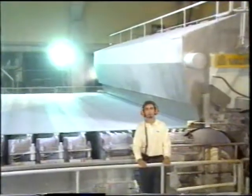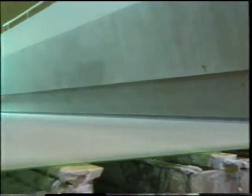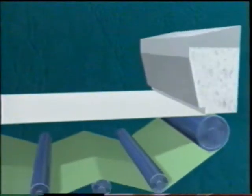I am standing at what is known as the wet end of the machine. The pulp arrives here having undergone a complex process of filtration and cleaning. It is spread evenly by the head box onto what is called the wire.